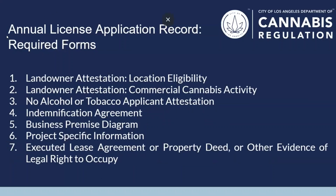The annual license application record is primarily going to consist of the project-specific information form so that we can do the environmental analysis. We will need to see an executed lease agreement or property deed, some kind of evidence of your legal right to occupy the location, your business premises diagram, the indemnification agreement, and landowner attestations, one of which comes in as part of the pre-application review process, and the other comes in as part of the application process. And then, of course, the no alcohol or tobacco attestation, because you can't sell tobacco or alcohol at a location that's licensed to engage in commercial cannabis activity.